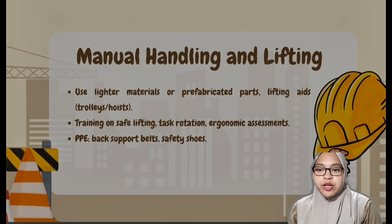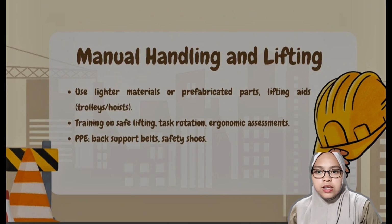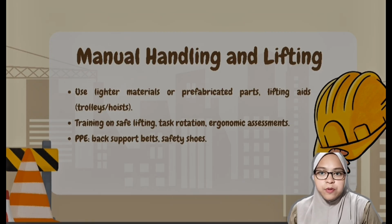The last point is point number 5. Manual handling and lifting. Use light materials or prefabricated parts and lifting aids like trolleys and hoists. This reduces the physical strain on workers and makes lifting safe. Training on safe lifting, task rotation and ergonomic assessment. Workers should be taught the proper lifting technique and tasks should be rotated to prevent repetitive strain injury. PPE: back support belt and safety shoes. This provides extra support to protect the back and feet from injury while lifting heavy items.